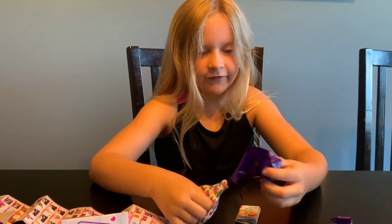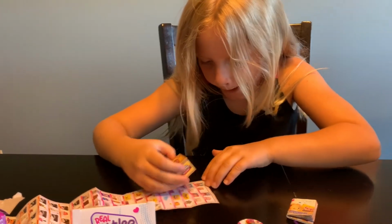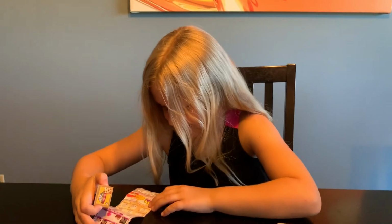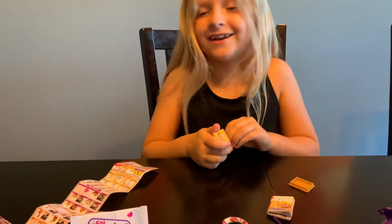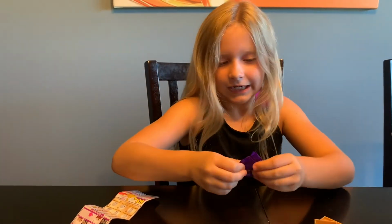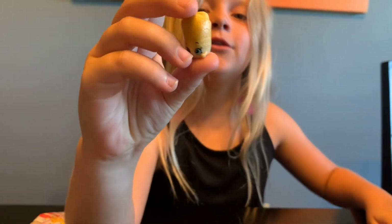Oh, crescent rolls. Oh, no, it has to be a Pop-Tart. Oh, wait, no. What box does it have to be in? I don't know. So it can just be randomly one of these? I don't know, it's crazy. I don't think I got one though. I definitely didn't get one. Nope. Aw, the little hot dog in a crescent roll. He's so cute. I love it.